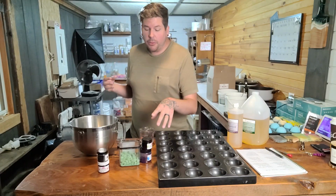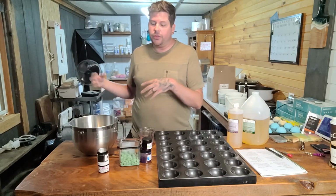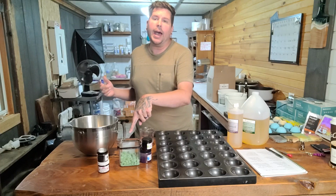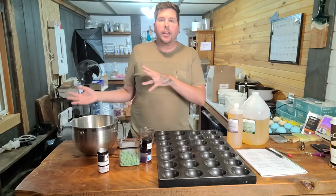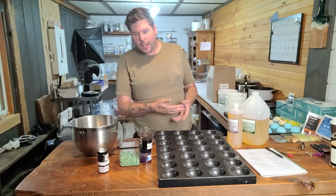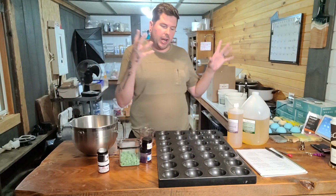But for this one, we are using different colors, so I'm going to be walking through our colors and additives, where it is. I do have our little green in-beds ready to go for the very center of the bath bomb. Afterwards, I'll explain each color that I'm using in the process and why I'm doing it.